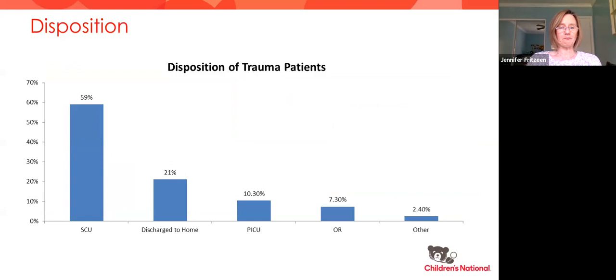We want to look at where patients go from the emergency department. When they come in our trauma bay, the majority of all of our patients are going to be sent to surgical care unit for observation or continued care. 21% will be discharged home. 10% will go to our PEDS ICU.